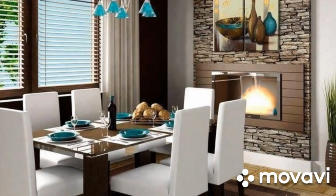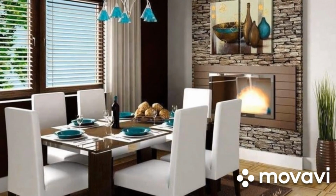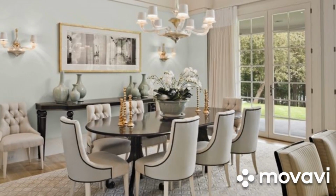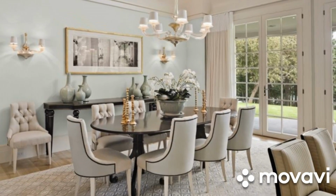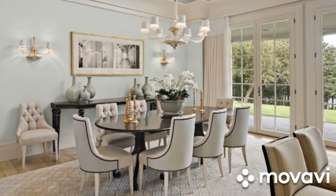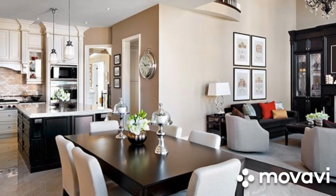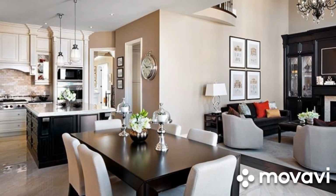Open shelving can showcase your favorite dishes and decorative items, adding visual interest to your dining room. This option allows you to display your beautiful dinnerware and glassware, making them part of the decor. Keep in mind that open shelving requires regular maintenance to ensure everything looks tidy and organized.